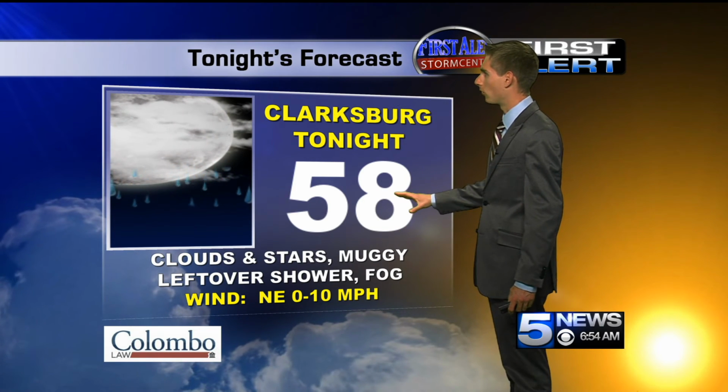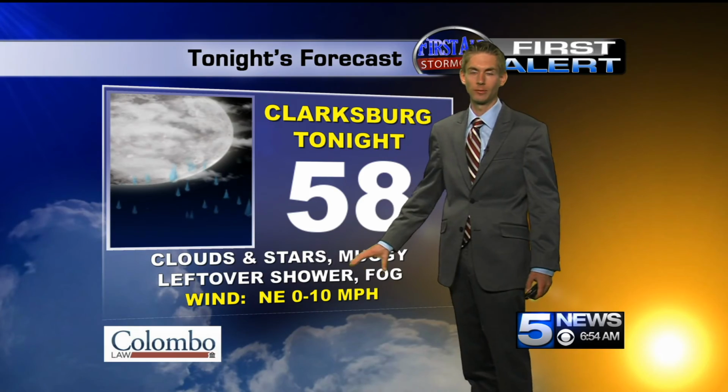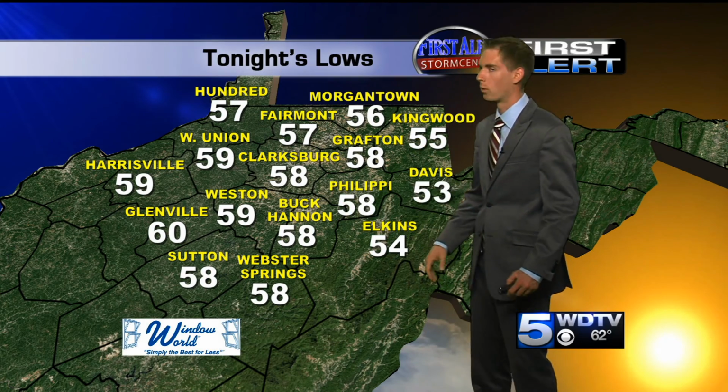For tonight, dropping down into the upper 50s, so a few degrees cooler than the past couple nights, finally going below that 60-degree mark. Mix of clouds and stars, but still muggy with that patchy fog forming overnight for tonight. Upper 50s for most of us, mid 50s for the mountains.